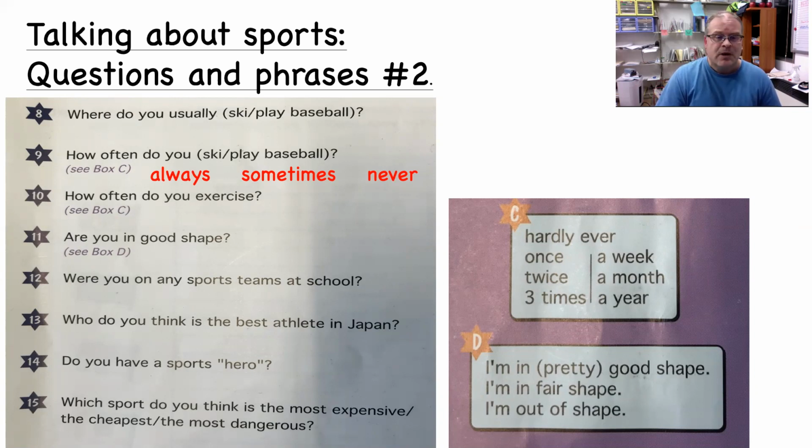Track is rikujo. Who do you think is the best athlete in Japan? I said Kiryu Makoto. I also think that Ichiro Suzuki was the best athlete. Really good player, very, very good. Do you have a sports hero? Yes, my Japanese sports hero is Yamashita Yasuhiro, judo champion 9 times in a row.